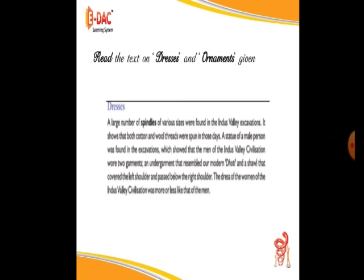Here is the text on the dresses and ornaments given. Let us read that. A large number of spindles of various sizes were found in the Indus Valley excavations. It shows that both cotton and wool threads were spun in those days.